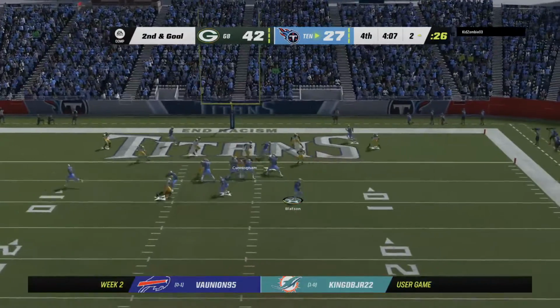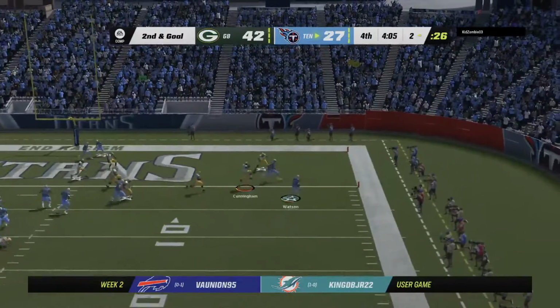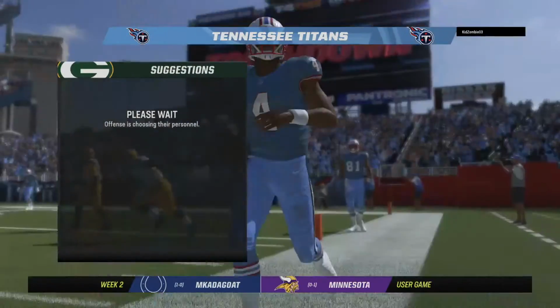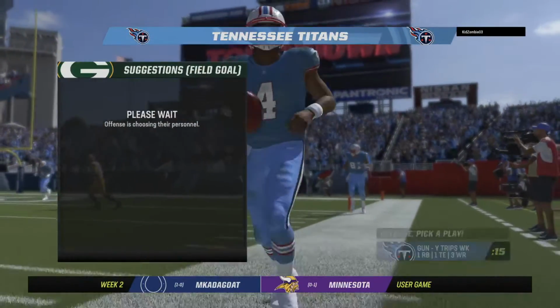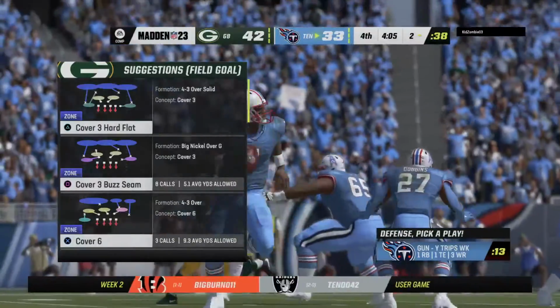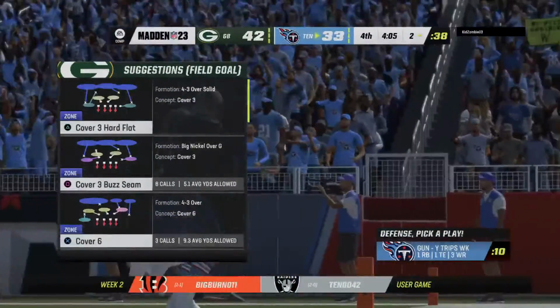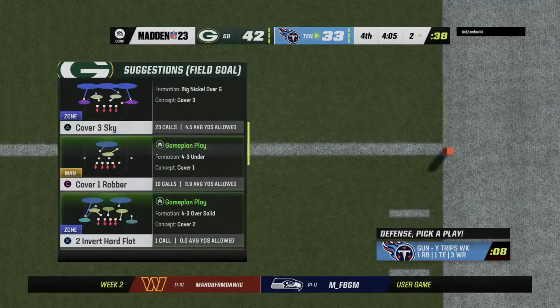Now Watson rolling to his right. And he will score. Touchdown, Titans. Deshaun Watson taking it in from 2 yards out. And the Titans get a bit closer. So this now a 9-point difference.